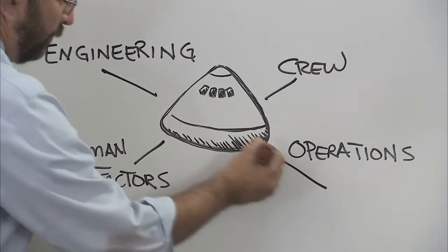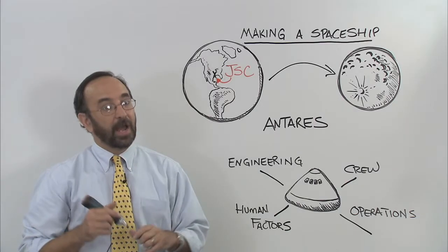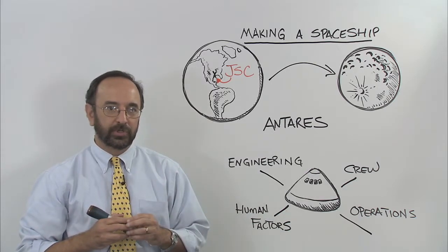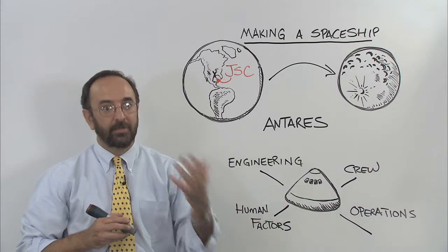Then you have operations that uses the tool to make sure that they can operate the vehicle properly, that the telemetry and the checklists will all work properly to ensure that the vehicle not only is successful, but comes back safely.